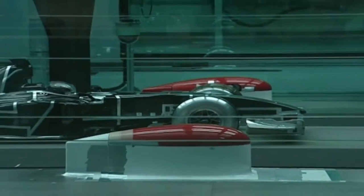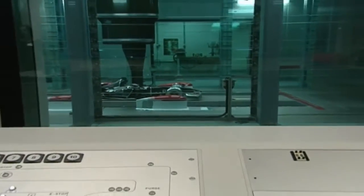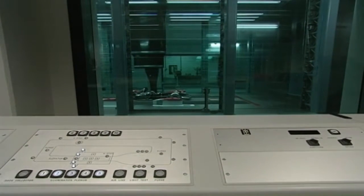Some aspects of the car are difficult to predict, for example, pitch sensitivity, where the aerodynamics are affected by the pitching of a car under braking and acceleration, so the wind tunnel ultimately remains the best tool to simulate track conditions and to develop the car aerodynamically.